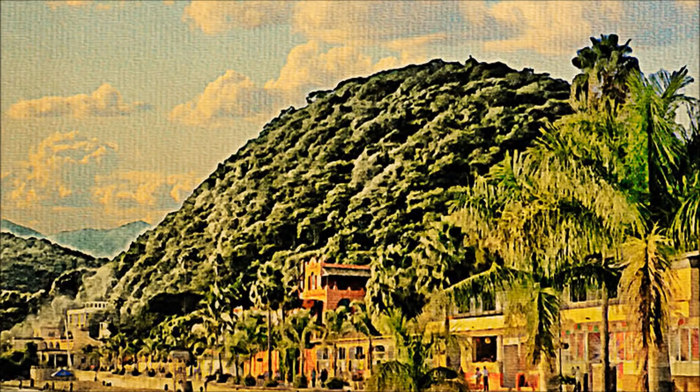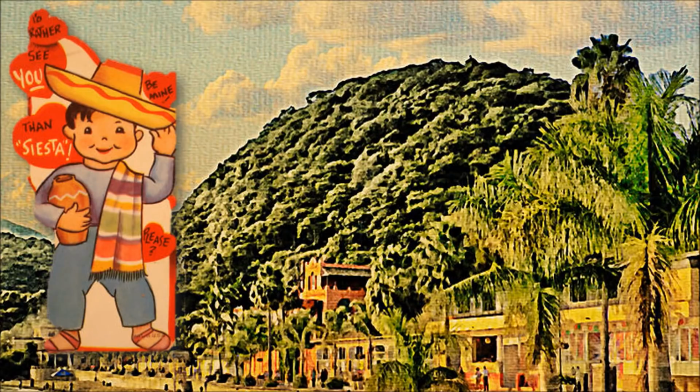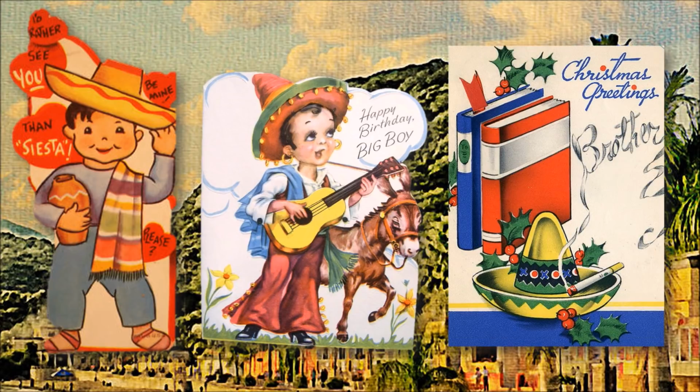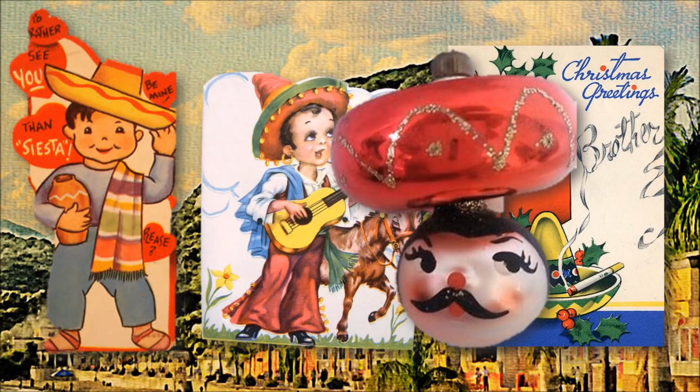Of course, graphic art took a trip to South America as well. Look at this Valentine's card. Rather see you than say siesta. Be mine, please. That makes no sense to me on any level, but you can see it's good neighbor policy. Happy birthday, big boy. That's weird. And the most depressing Christmas card of all time. Christmas greetings, brother. But you can see the sombrero ashtray there. And look at this Christmas ornament. Oh my goodness, I would love this.